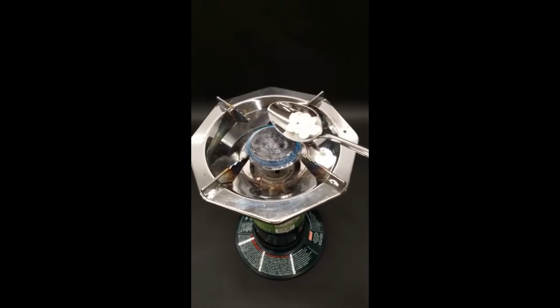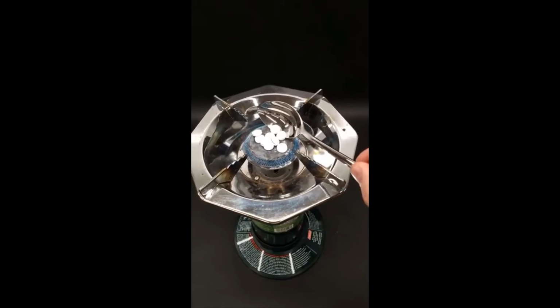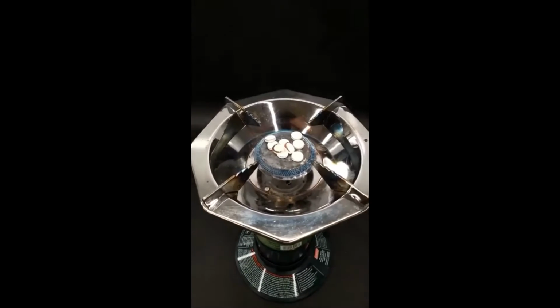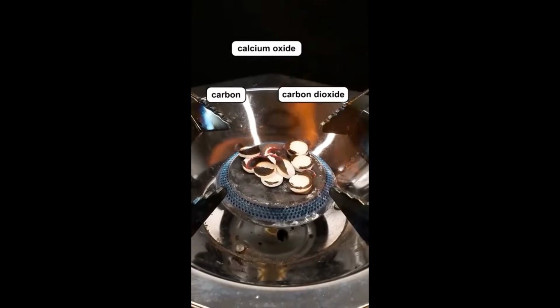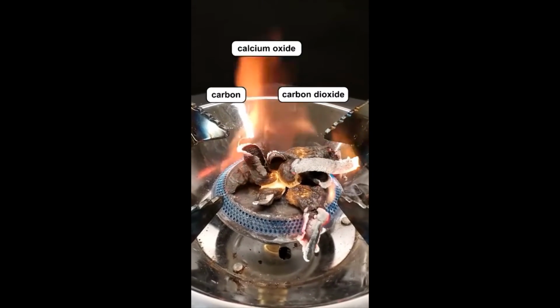It's meant to be taken as a calcium supplement, but what's cool about it is what happens when it's burned. It breaks down into calcium oxide, carbon dioxide, and carbon, and it grows as a weird snake thing.